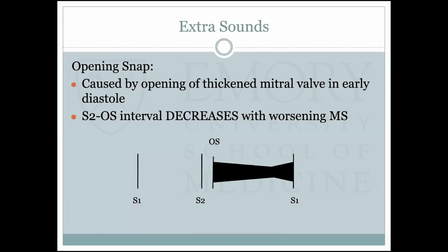The extra sounds. Opening snap. The opening snap is caused by opening of a thickened mitral valve in early diastole, usually in someone with rheumatic mitral valve disease and mitral stenosis, okay? So again, first heart sound, second heart sound, opening snap occurs here in early diastole as a thickened, often rheumatic mitral valve pops open.